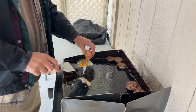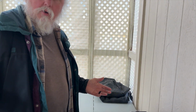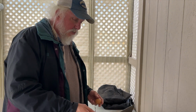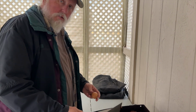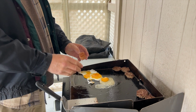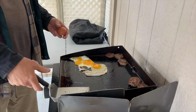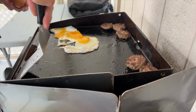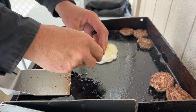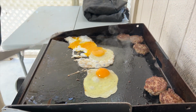That's the worst shake I've ever done. Reason number one to never film yourself making breakfast. That is the worst egg I've ever tried to crack. I don't know what's going on right now. Well, I still broke the yolk, but that's better. Usually I can make a whole batch of eggs and not break anything. I don't think I'm blowing on cold fingers today. Oh, success.